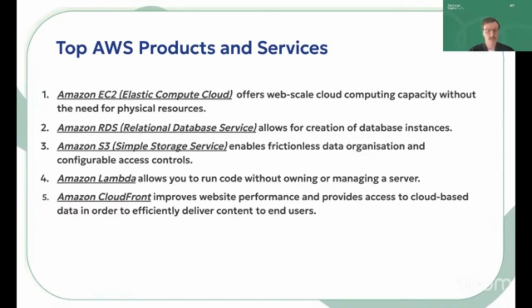The service is called Elastic because it allows you to easily scale your computing capacity up or down based on your needs. Next one is Relational Database Service. It is a managed service that simplifies setup, operation, and scaling of relational databases in the cloud. It automates tasks like hardware provisioning, database setup, patching, backups, and scaling. It allows users to focus on their applications rather than maintaining and managing the underlying database infrastructure.